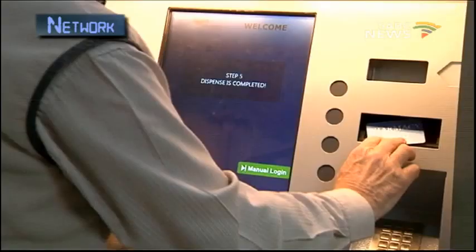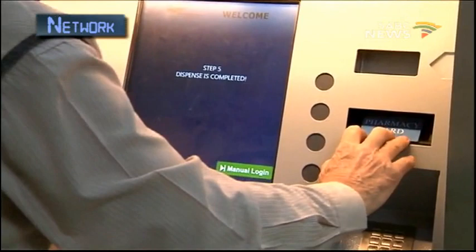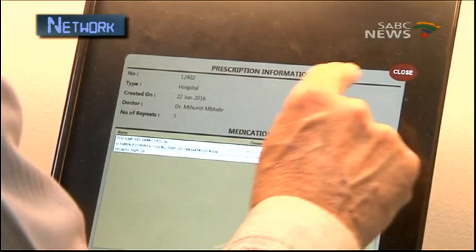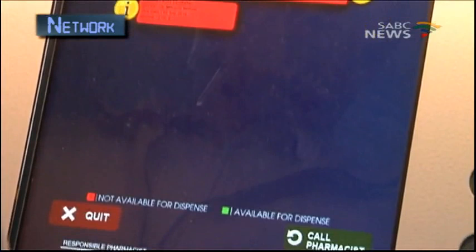So therefore, it's able to monitor the medication that has been sitting in the robot far too long, and it's able to dispense based on a first-in, first-out principle. Patients have to register for the service. They are given a card and a PIN code. In less than 35 seconds, the machine dispenses the prescribed medication, reducing waiting time drastically from as long as 4 hours to a few minutes.